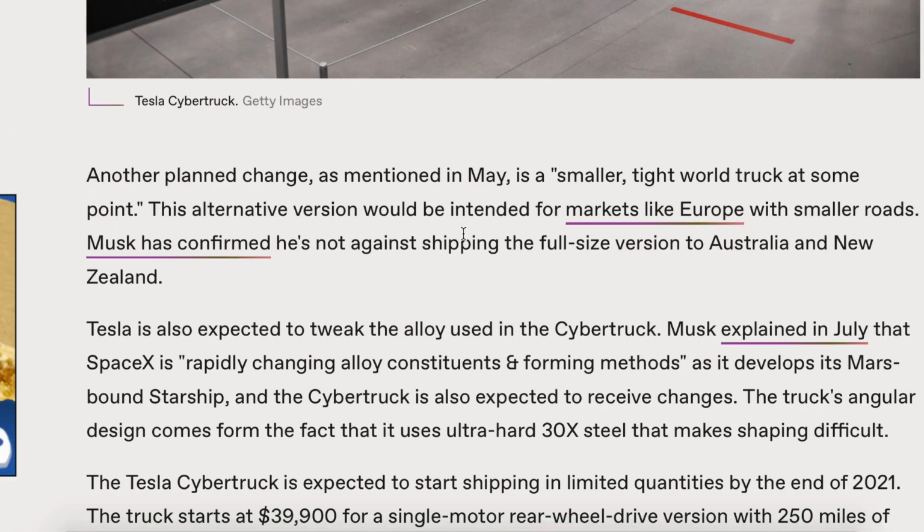Another plan change that they said in May is that they're going to make a smaller Cybertruck at some point. So they want to make it a little bit more compressed, a little bit smaller. That way, with markets like Europe, they can deal with the smaller roads, deal with not quite the space that we have here.